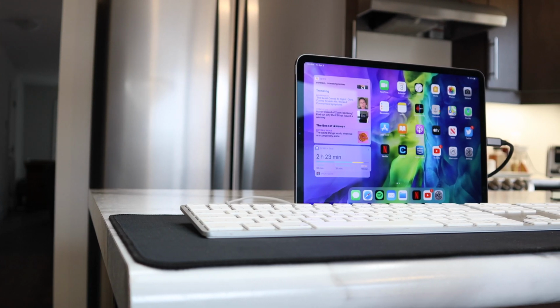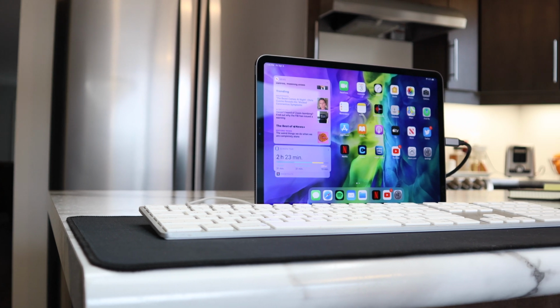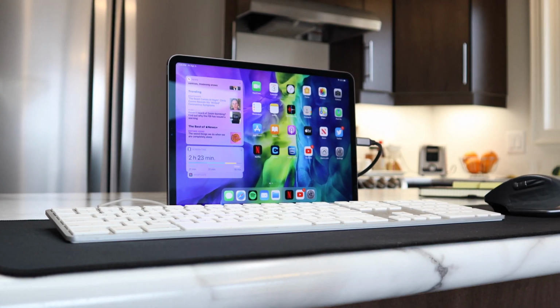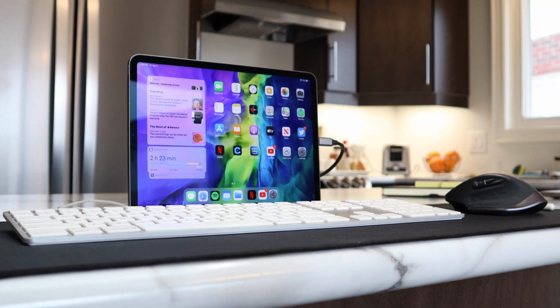So using a mouse along with a keyboard definitely makes it more like a laptop, but you also get this on the 2018 iPad Pros, so there's no need to upgrade for that reason either.